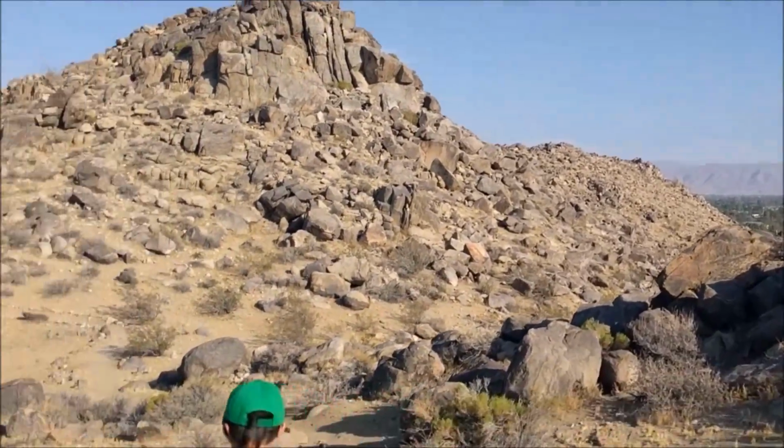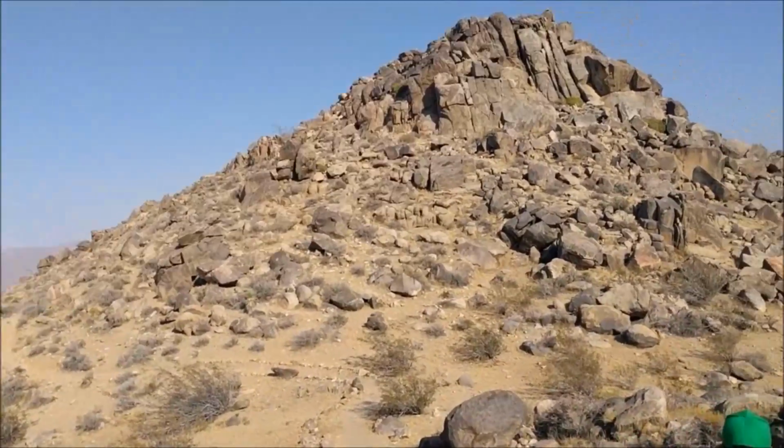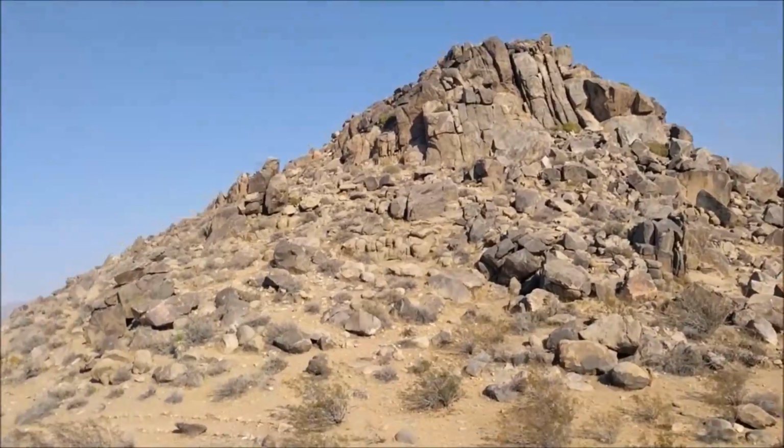I'm certainly not the first person to go up and down this trail, and not the last. You can see this has been blazed in the past. People have left trail markers.